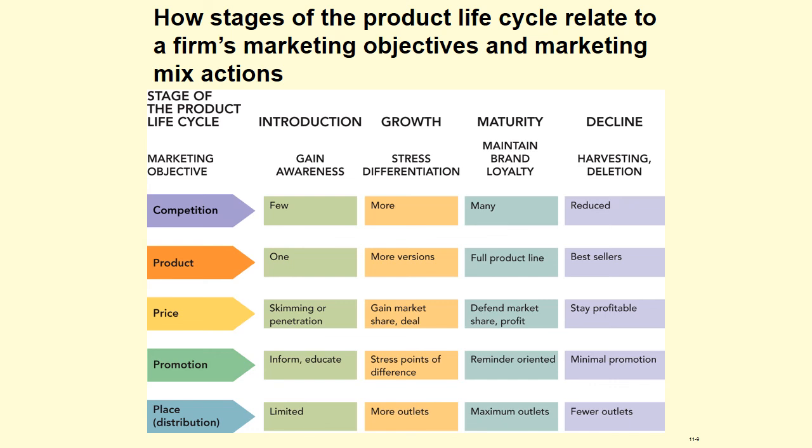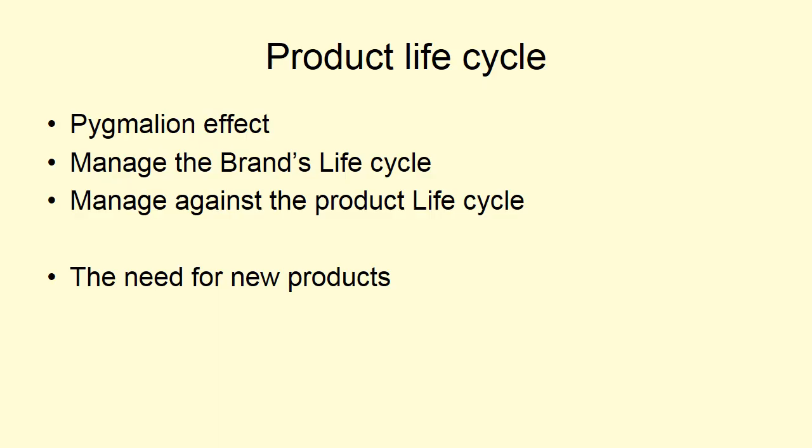The idea here is we have a little chart that the book talks about, and that is a chart that talks about competition, the product, the price, promotion, and the distribution strategies during the introduction stage, the growth stage, maturity stage, and the decline stage. A couple of quick things about the product life cycle that concern me, and one is it is very, very difficult to tell where in the product life cycle individual products are.